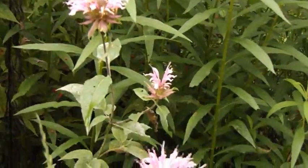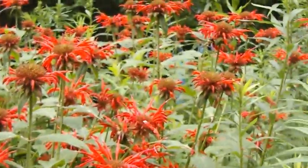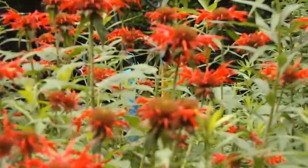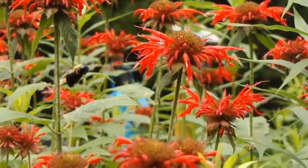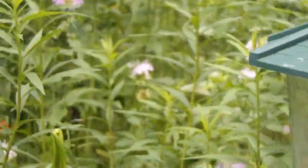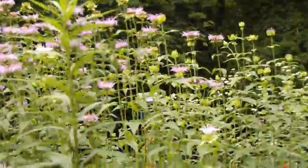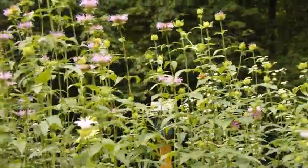And I got purple ones. And the red ones. Look at that beautiful bee. Isn't it gorgeous? Then we got the purple ones over here. There don't seem to be as many bees on the purple ones. They seem to like the red ones better.